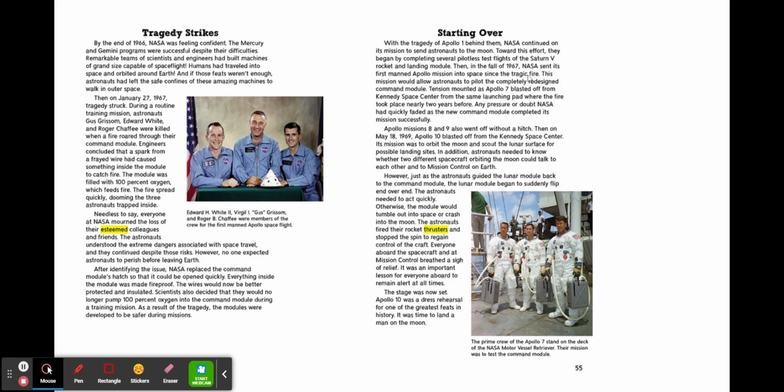If I continue reading, it reminds us of the purpose for the mission. This mission would allow astronauts to pilot the completely redesigned command module. So the purpose of Apollo 7 was to give astronauts an opportunity to practice flying this new redesigned command module. They need opportunities to train and to fly it before we get ready to go to the moon. So make sure you fill this in beside Apollo 7 in your notes.